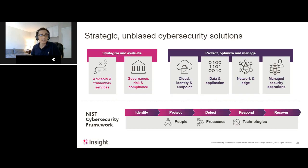So let's talk a bit about how we follow a structured approach. Our approach follows industry standard guidelines. Starting with strategize and evaluate, we have specific services designed to get to the root of the challenge. Some examples of assessments include open frameworks, such as NIST. We have closed frameworks, such as ISO 27001, CMMC, and HITRUST. We have cloud security, including some Microsoft-funded Azure and other non-Microsoft even. We have PCI assessment and advisory services.